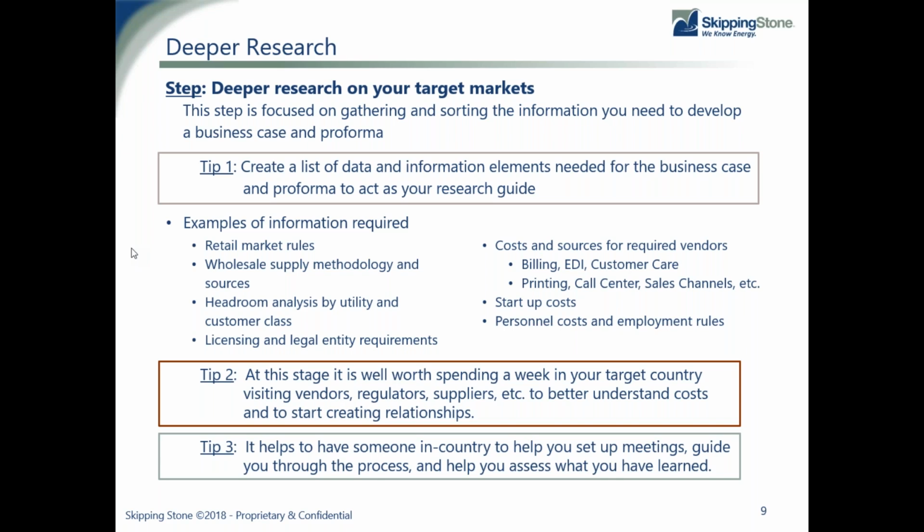So here's some examples of information: retail market rules, the wholesale supply method, headroom analysis. Headroom is a big key, of course. What are the costs, once you sort out the billing, for example? Do you need the print, or is that utility-provided, like Northeast POR markets? Not many of those out there. If you're going to outsource the call center, which most people do to start, what are those costs? What are those metrics?